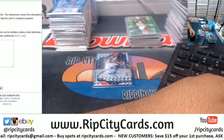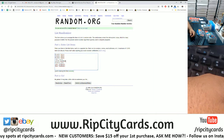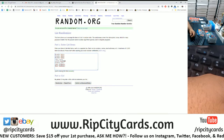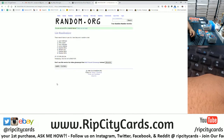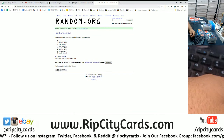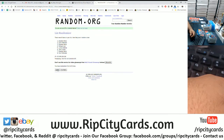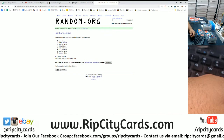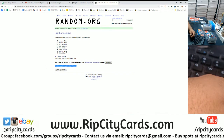So let's see what happens here. Let's go into the random. Here's everyone's name. We're going to go 12 times. Top spot gets the Siakam rookie card. And then spots 2 through 7 get $50 each. Good luck. Going 12 times. Ten, 11, money shot, 12. Boom, 12 times.